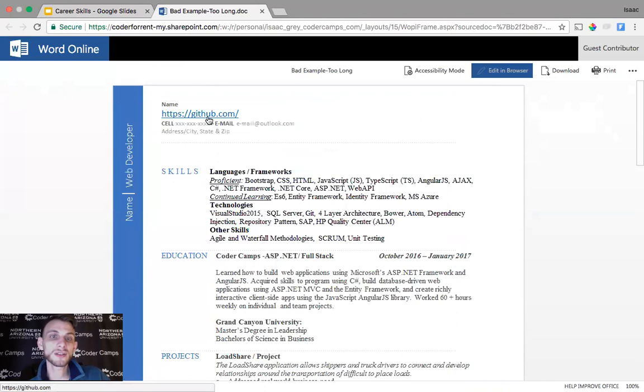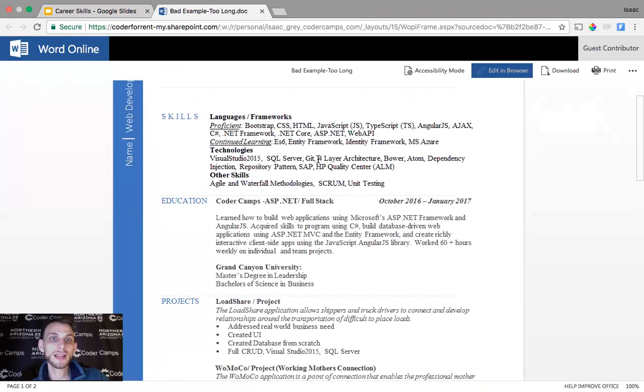Next, you'll notice that although they did list their GitHub link, they forgot to list their LinkedIn. Why that's bad is a non-technical manager is not going to be able to understand how to evaluate a candidate based off their GitHub link. They're going to need LinkedIn. So that's why it's good to include both. Next, they list their tech skills, which is good. We're supposed to put that at the top half.